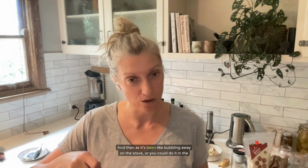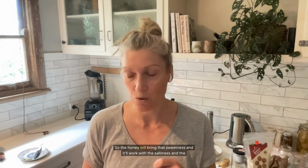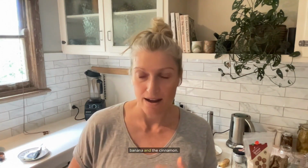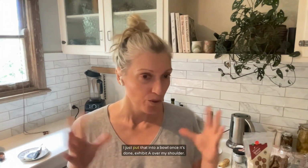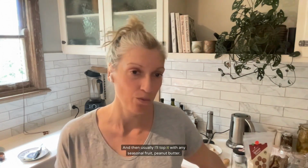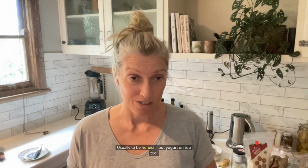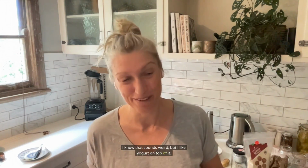And then as it's bubbling away on the stove, or you could do it in the microwave, that's when you add the honey. So the honey will bring that sweetness and it'll work with the saltiness and the banana and the cinnamon, and it's really yum. I just put that into a bowl once it's done, and then usually I'll top it with any seasonal fruit, peanut butter. Usually, to be honest, I put yogurt on top too. I know that sounds weird, but I like yogurt on top of it.